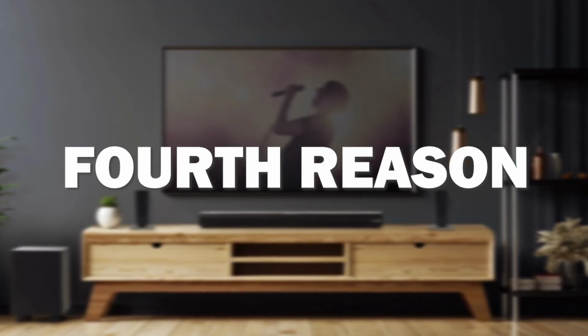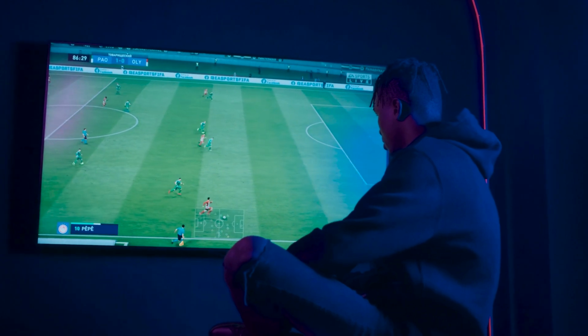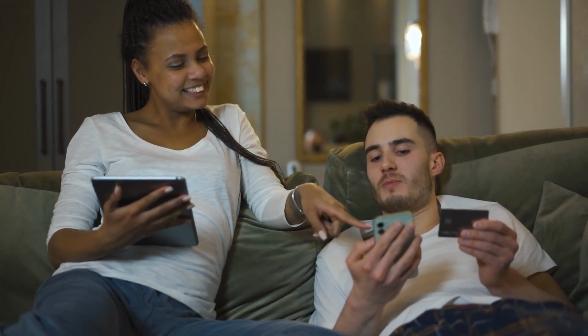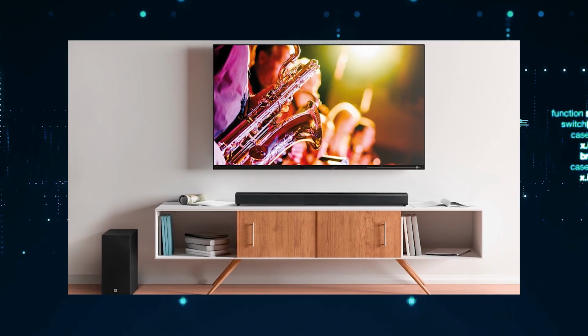The fourth reason this soundbar might be the best one for you is because it offers the best sound quality for its price. It has different mounting options available so that you can choose whichever suits your needs for mounting it on a wall or if you want to place it just on a tabletop.